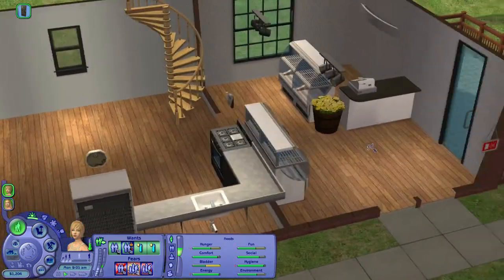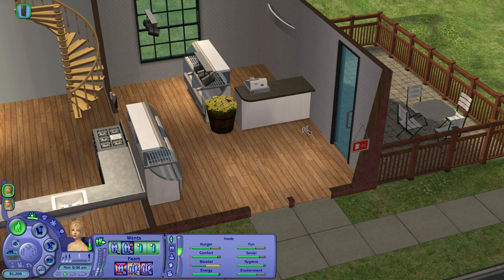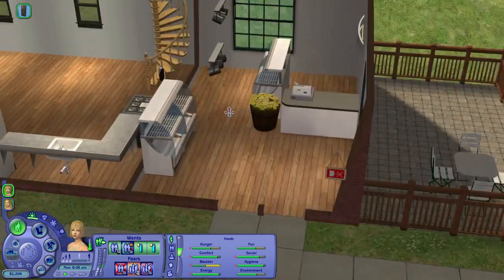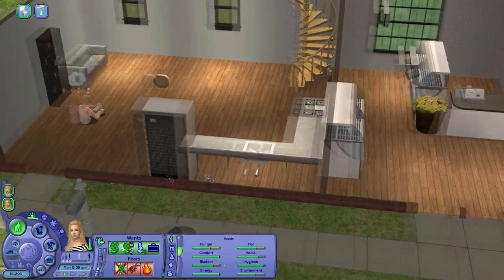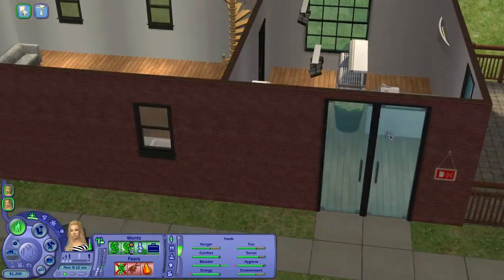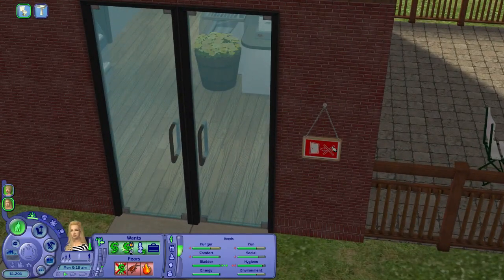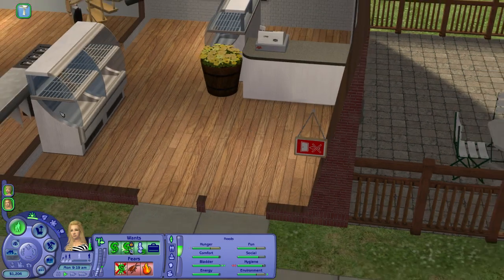Okay. And eventually, I want to add a bathroom down here in the business. I always like adding bathrooms because I feel like, what if a customer has to go to the bathroom? Anyway, when Emma is done, she's going to come down here. As you can see, the main thing for Open for Business is that if you're going to run a business, you need this handy dandy sign so that you can open and close your business whenever you want.